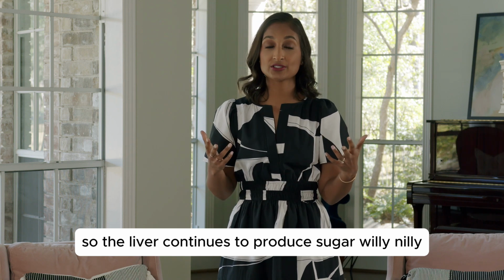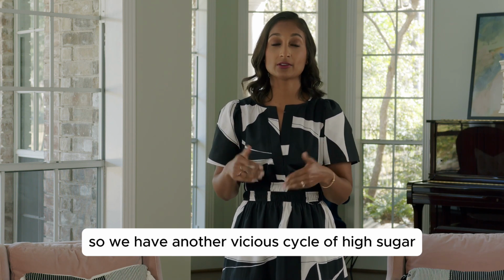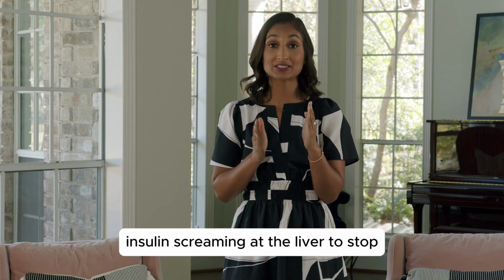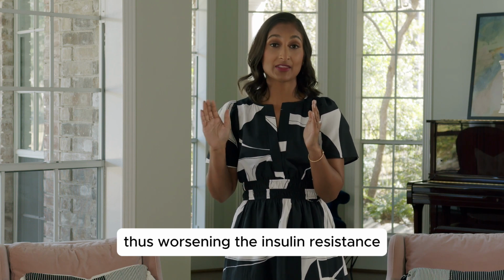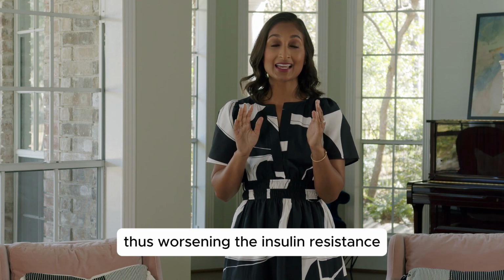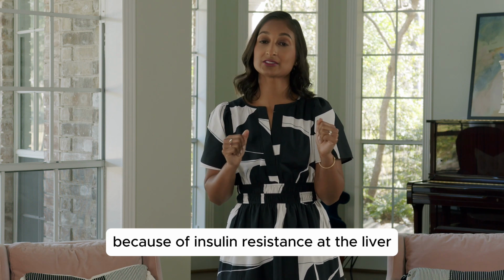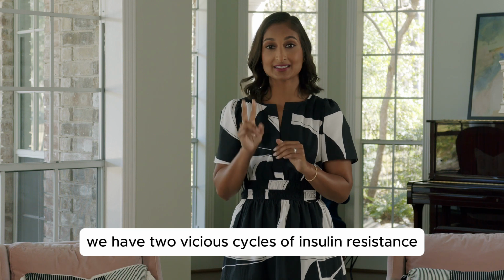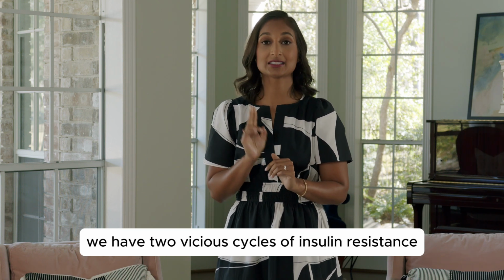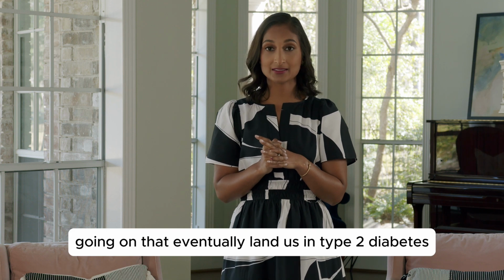So the liver continues to produce sugar willy-nilly, so we have another vicious cycle of high sugar, insulin screaming at the liver to stop, so high insulin levels lead to more weight gain, thus worsening the insulin resistance, and we have type 2 diabetes developing because of insulin resistance at the liver as well. So we have two vicious cycles of insulin resistance going on that eventually land us in type 2 diabetes.